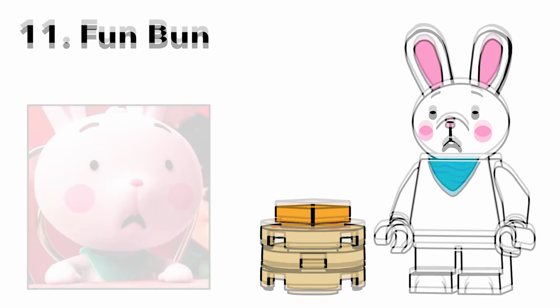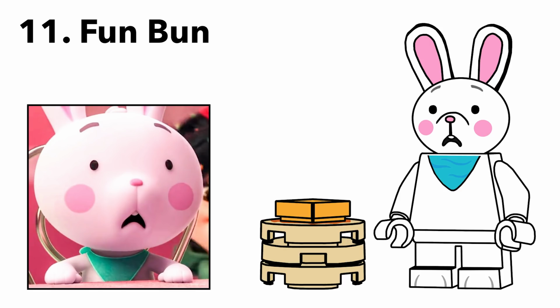Fun Bun is next in the series, and I only thought of including them right towards the end of making the series. They come with a new head piece and printed napkin on their torso.